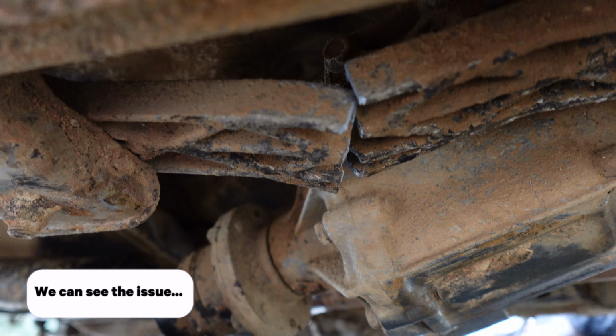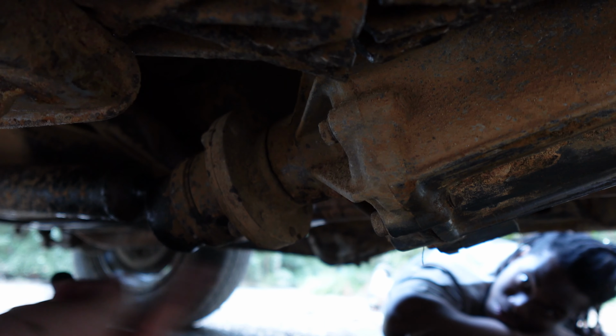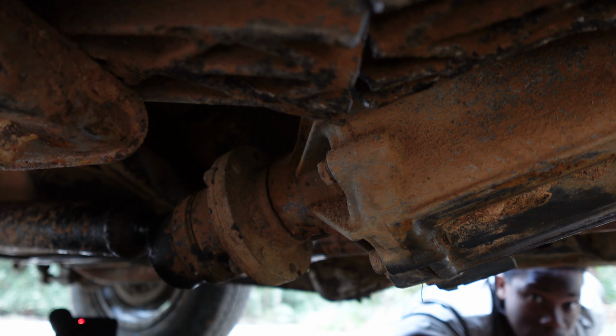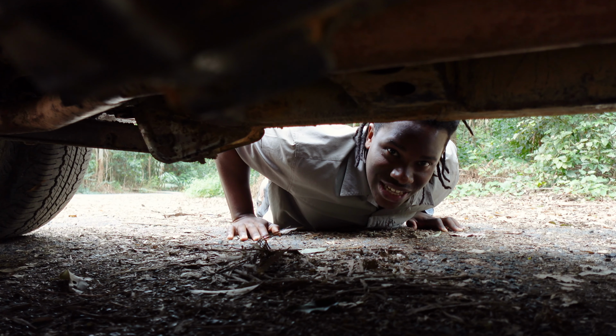Now our issue is, this is obviously broken. There's another bracket on the other side which is still fine, but we don't want this to be dangling down whilst we're driving. You know, we've got 100 k's to get home, so we'll probably get out the ratchet strap and we'll work out a bit of a solution. I think that sounds like a good idea. Yeah, you know what they say, it's the price to play.